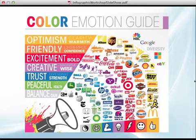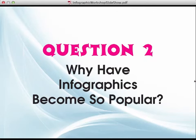Okay? So before we go into actually setting it up, let's address question number 2. Why have infographics suddenly become so popular? So again, nobody knew what they were about 6 years ago, I don't think. And then suddenly everyone wants one. So what exactly has driven that?